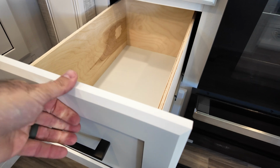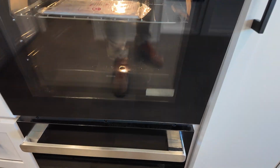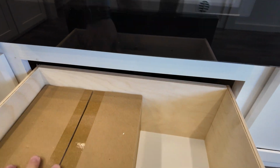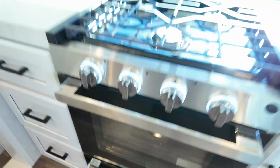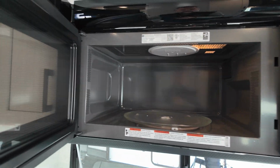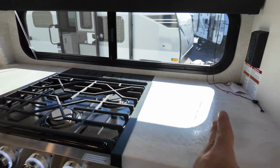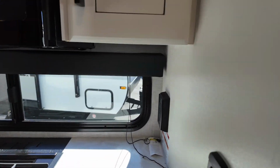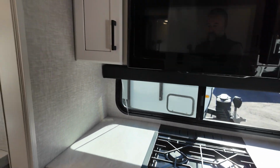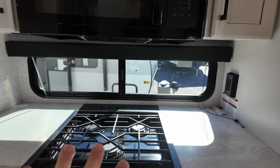Then we have even more drawers, a 3-burner stove, little night lights, and a little tray for pots and pans and cutting boards. I actually do not know what is in the... Oh, those are going to be your trays for the sink. And then your microwave right above the stove. But I do like that the stove is centered here and not pushed off to one side or the other. It's nice having some space between both sides of the paneling so that you don't have anything splashing from the stove onto that paneling. So good job, Jayco, centering that.